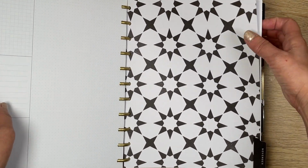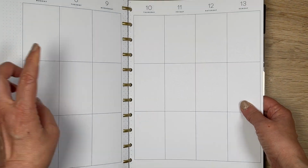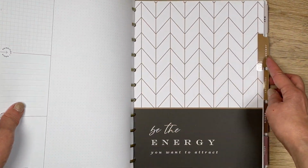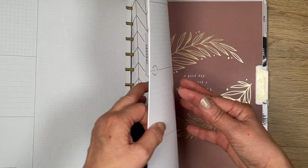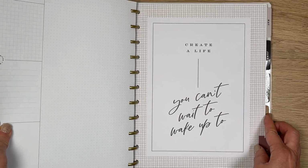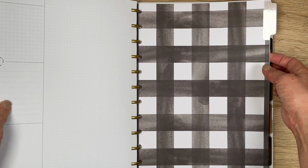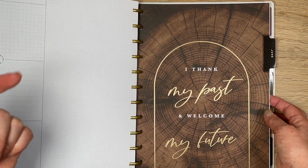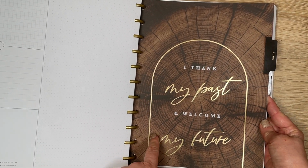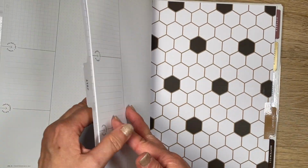Okay, this one doesn't have any saying in it. Life wallflowers. This one, what does it have? It goes back to just polka dot and stripes. Okay, so that's stripe and polka dot, but all in black. Be the energy you want to attract. Awesome. That's the way it goes. You can't wait to wake up to create a life you can't wait to wake up to. That is so right. I tell you, I can't sleep because I literally can't wait to wake up. I have bad insomnia, but I thank my past and welcome my future. Start each day with a grateful heart.